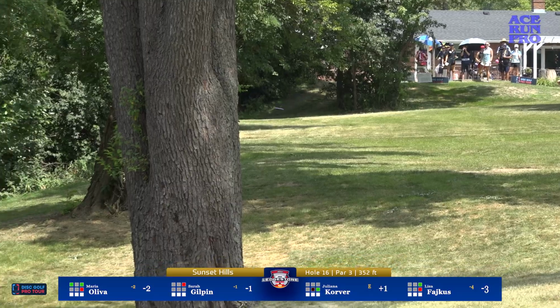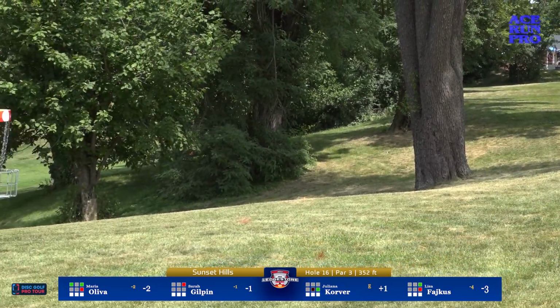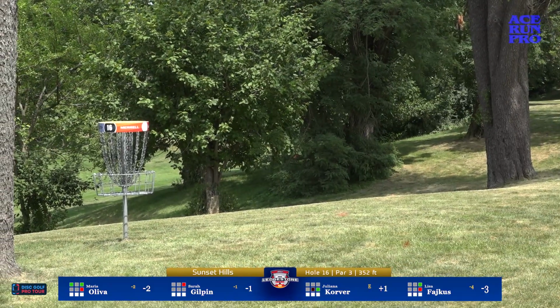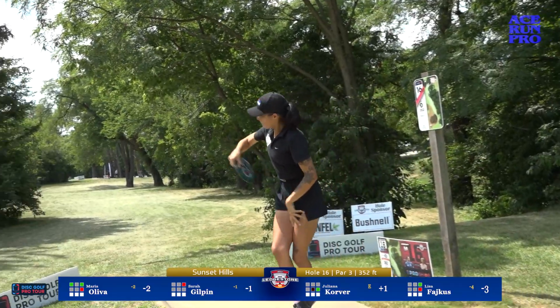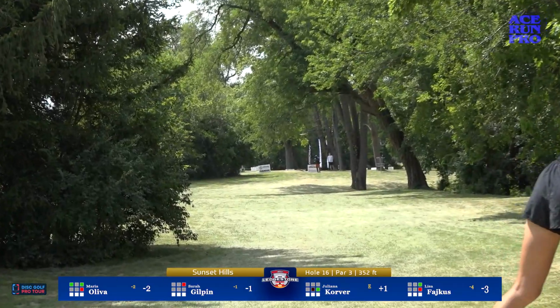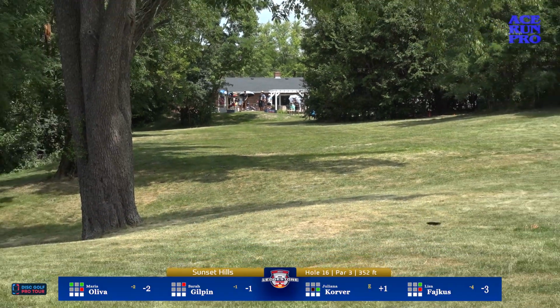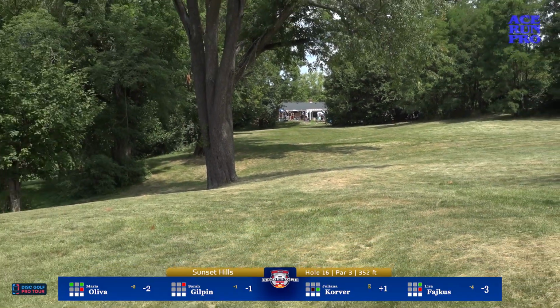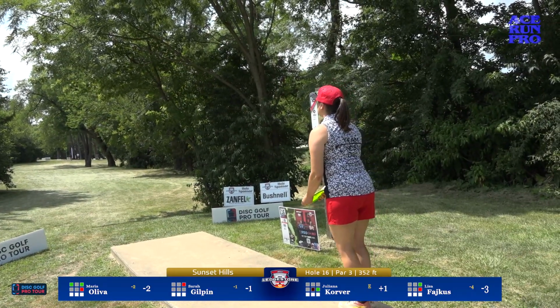If you want to make this hole difficult, then you try to go right at it or get between those trees like Gilpin and Korver did. And I think it can be a little bit deceptive to throw more of an anhyzer than necessary. So I think you're absolutely right. Just a simple straight shot. Maria's straight shot, and she's in the circle with the birdie putt. 30 feet. It's not hard to get an opportunity on this hole.